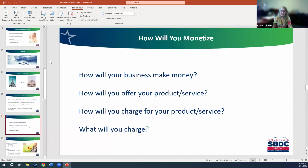Now, you certainly can't expect it to equal out at the beginning, but you also have to look at, well, I need to charge this. And if you have to charge $200 for a massage and nobody else in the area is charging more than $100, then you are going to have a rough way to go. So you have to determine what that price point looks like.